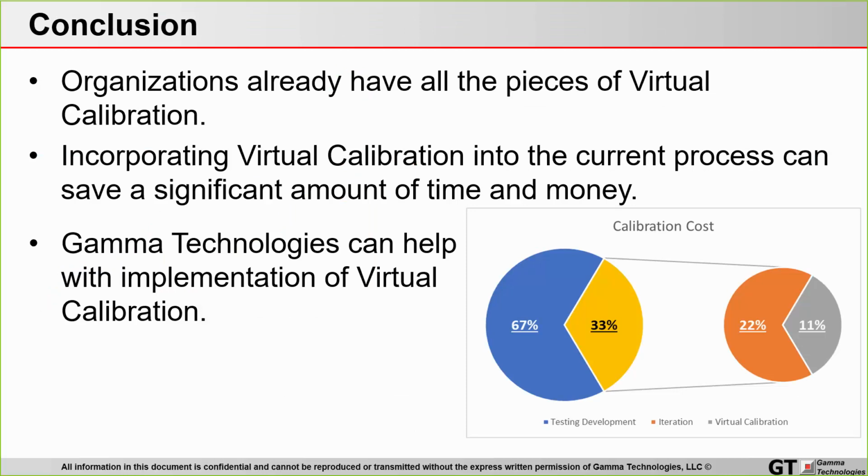So, in conclusion, for virtual calibration, a lot of automotive organizations already have pieces of this. They have the simulation model from the simulation group. They have the controls system from the controls team, and they have powertrain calibration engineers. Really, virtual calibration requires putting that all together, and incorporating it into the current calibration process can save a significant amount of time and money. There's no more waiting on the test cell, waiting in line, or worrying about engine damage, failure, or degradation during the test.